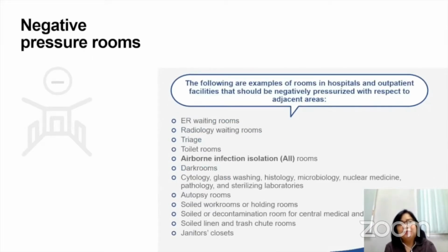If you have a positive pressure room, then you also have a negative pressure room. So these are the examples of negative pressure rooms. These are the ERs, radiology waiting areas. I highlighted airborne infection isolation rooms or areas, the pathology area where the cytology is being done, nuclear med, autopsy rooms, and areas where there is soilage.